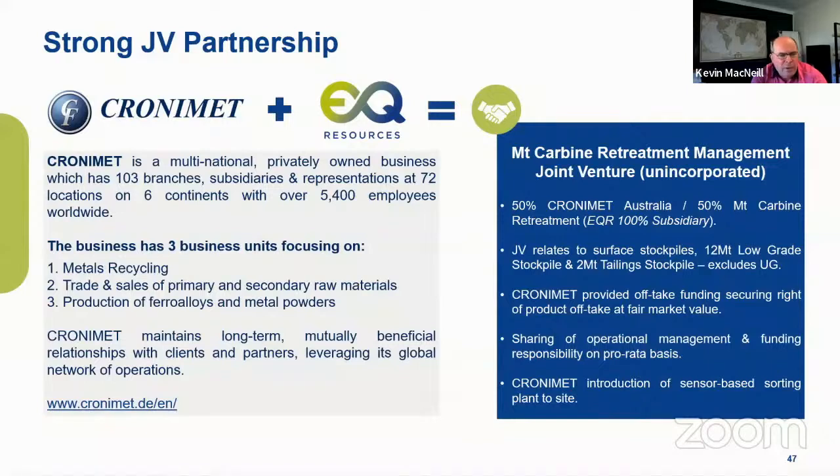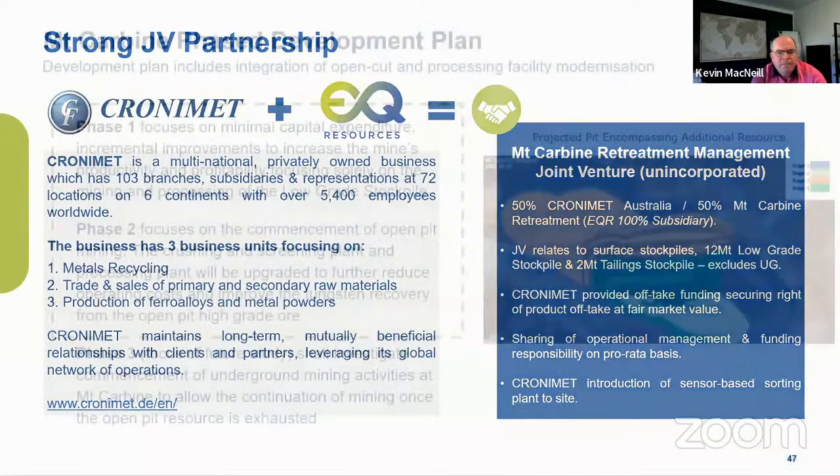Up here at EQ Resources, we do have the development partner Cronimet, which is a large German family-owned business. Cronimet turns about $5 billion a year, and myself, I come out of this group. They're a 50-50 joint venture partner on the waste dumps and tailings operation. And they're one of the largest metal recyclers in Europe.